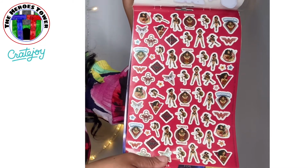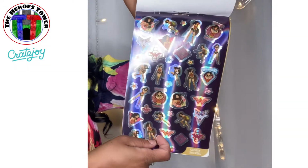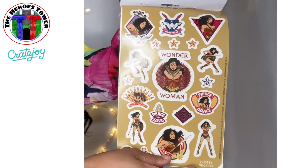That is so fun. Hello. Oh, the possibilities. Oh, I love these ones the best, I think. Can you guys even see them? They're like those holographic stickers. Oh my gosh. Oh, yes. I'm just saying. Yes, yes, yes, and yes. This is an awesome bag this month. Yeah. Oh my gosh, I love it.